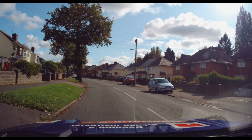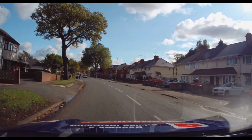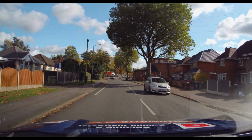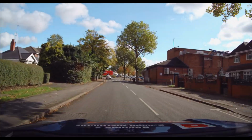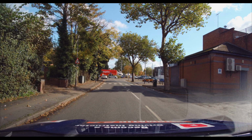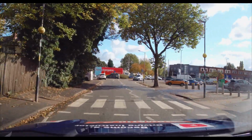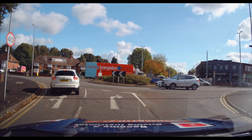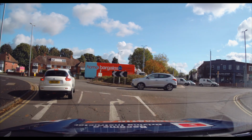Coming down to the roundabout, just thought we'd point out on the right by the crossing is really hidden. There are many times that people come across from the shops and people don't recognize it. Now, a common problem is, can you see, because the pedestrian crossing is in use to the right, the traffic is backed up onto the roundabout.